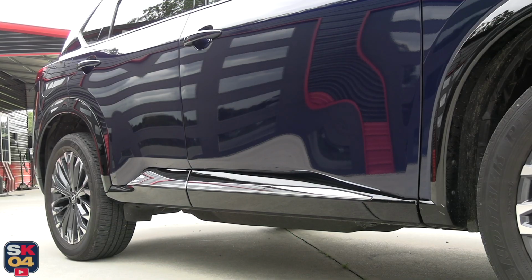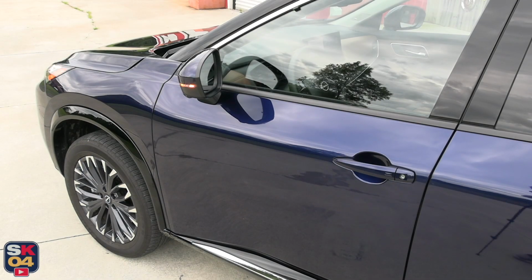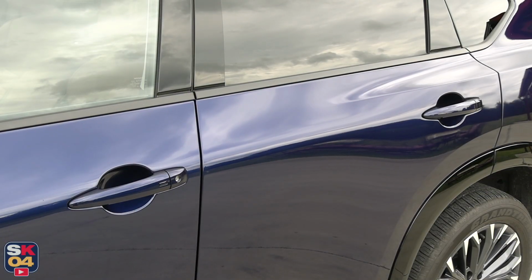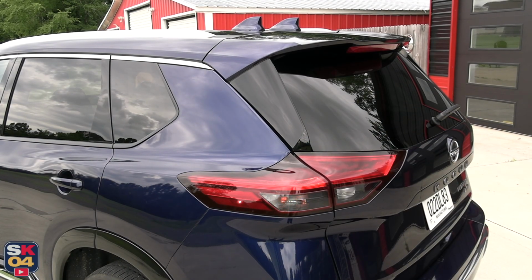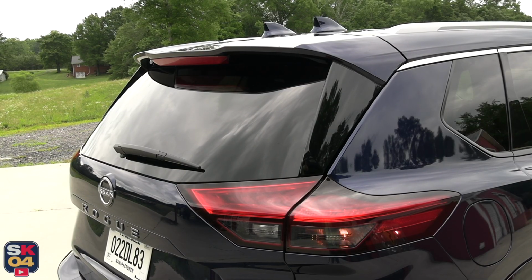The Rogue Platinum is offered with 12 color choices, including 5 two-tone options that feature a contrasting super black roof. This example is finished in Deep Ocean Blue Pearl, which is one of the 4 no-cost options. This example is also equipped with several optional packages and accessories.